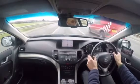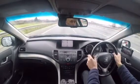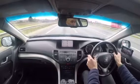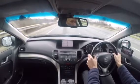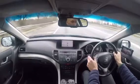Brakes on the car, absolutely rock solid. No feeling of distortion under the brake pedal when you hit the brake pedal, so the discs all seem very fine when I hit the brakes there. There's no rumbles, no grumbles, and there's no vibrations.